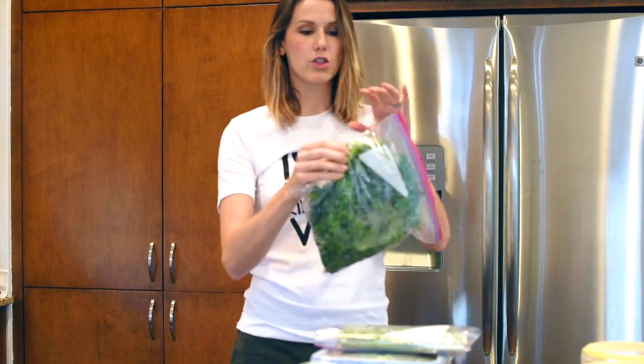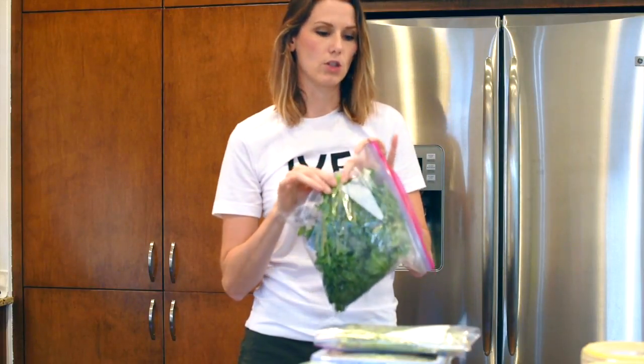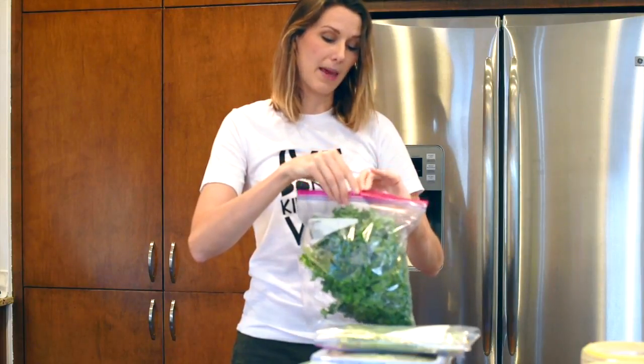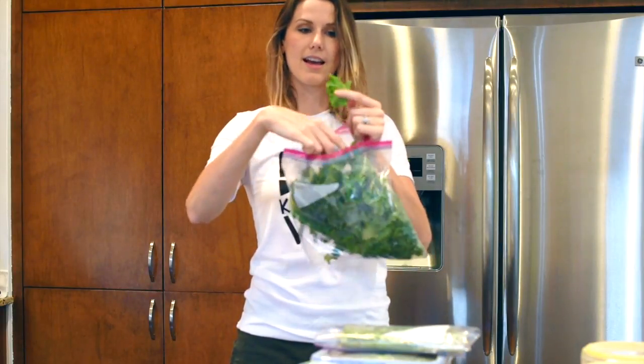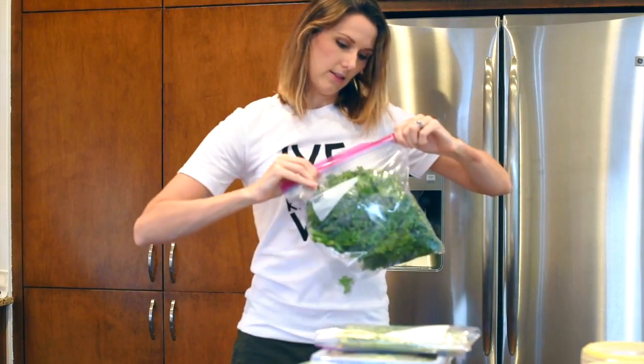There are two stalks in here that I left as stalks, and those will be used for juicing, and the rest is torn up and ready to make a salad with. You can see that it's mostly small pieces in there. So that was my kale.